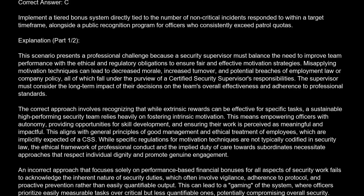An incorrect approach that focuses solely on performance-based financial bonuses for all aspects of security work fails to acknowledge the inherent nature of security duties, which often involve vigilance, adherence to protocol, and proactive prevention rather than easily quantifiable output. This can lead to a gaming of the system, where officers prioritize easily measurable tasks over critical but less quantifiable ones, potentially compromising overall security.